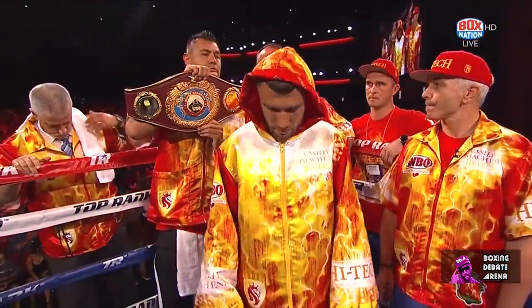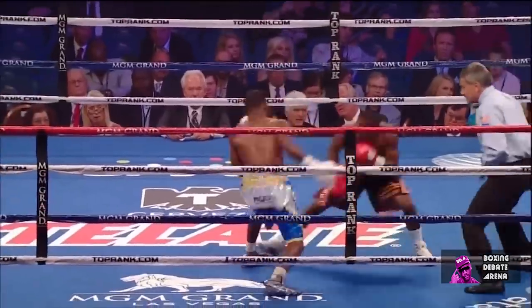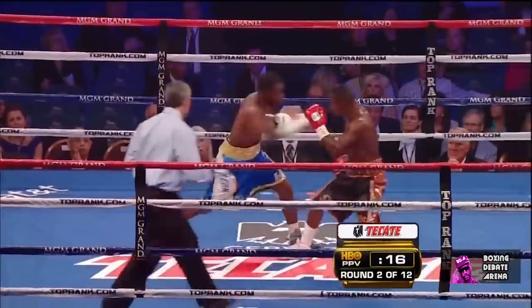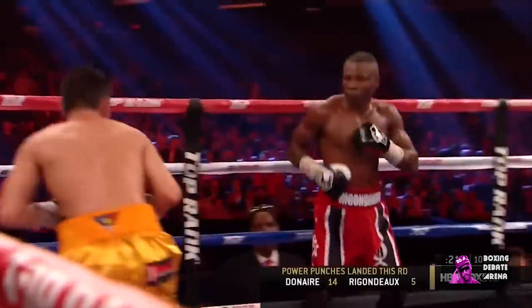One of the reasons why Vasyl Lomachenko and Guillermo Rigondeaux are able to befuddle their opponents is because of their incredible footwork. For the first time in their professional careers, they'll be taking on someone that can match their own. So the question is, who has the better footwork?